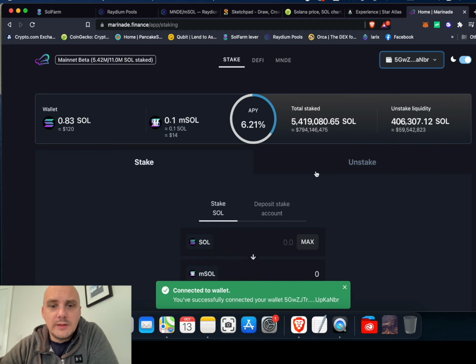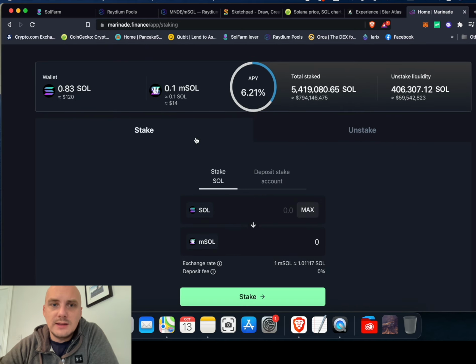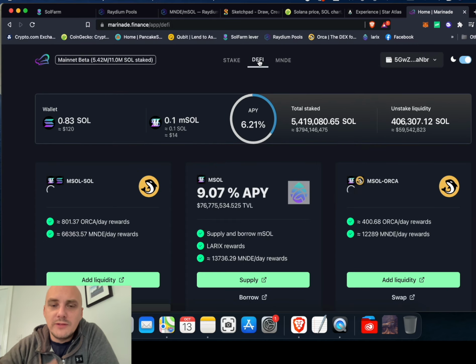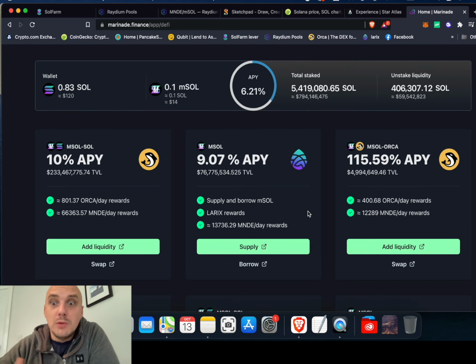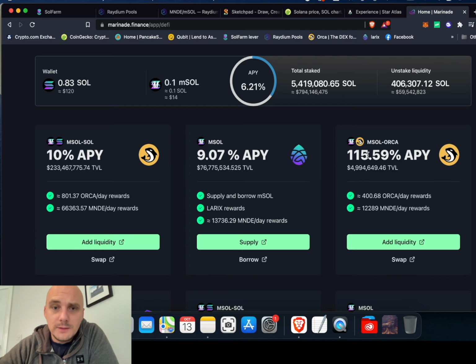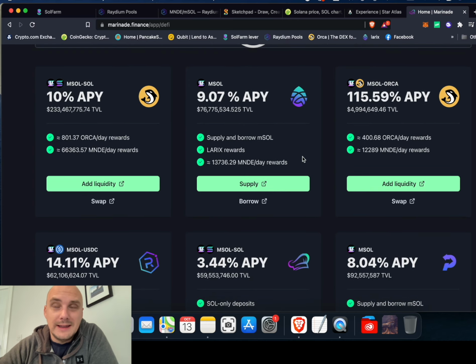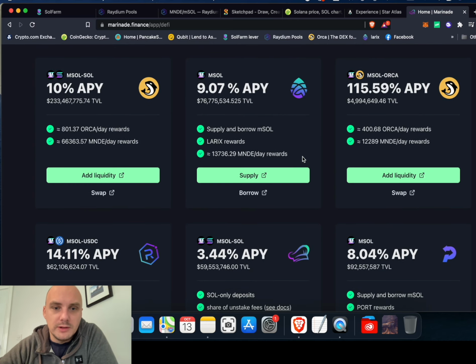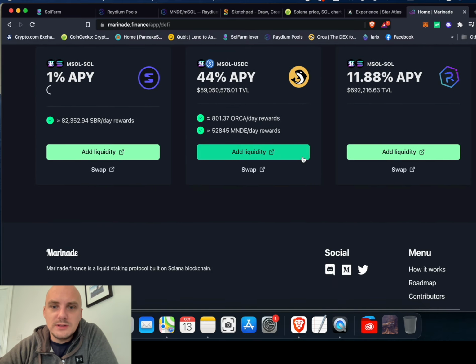And again, connecting the wallet, nice and easy, nice and fast there. So you can get your Marinade Sol, which is staked, and then you can go into further DeFi protocols and find ways of getting more APY here. Some of the big websites are Orca and Larix as well, for some borrow lending and farming going on there. But yeah, there's a lot of options going on here.